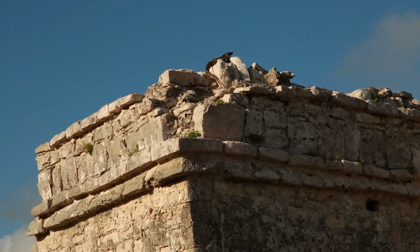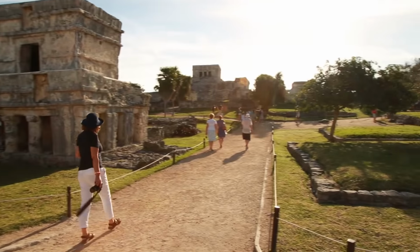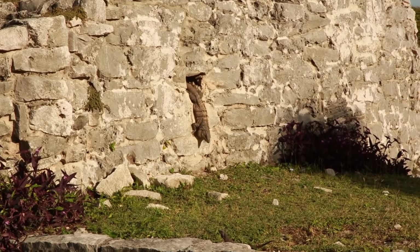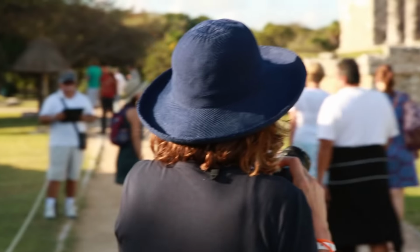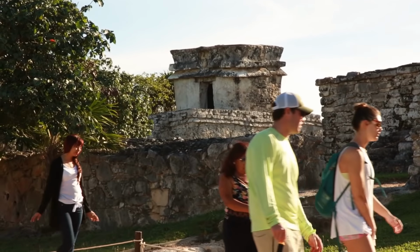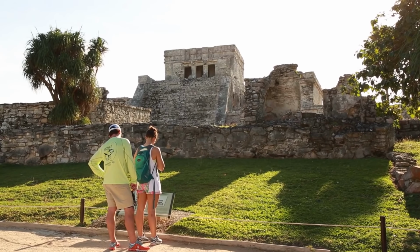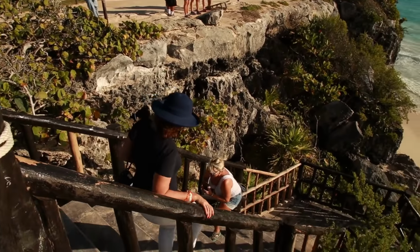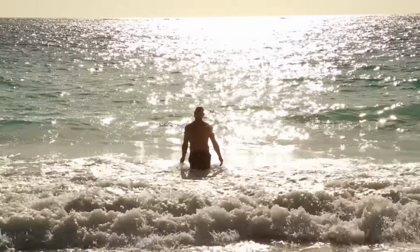There are three major structures of interest at the site. The Temple of the Frescoes, used as an observatory for tracking the movements of the sun. Also home to iguanas. And the Temple of the Descending God. El Castillo, a small shrine used as a beacon for incoming canoes. It's a photographer's paradise.